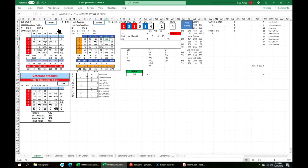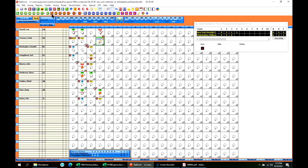Frank Taveras, pitch 26, home run question mark 20. Not against Walk. We go to the batter's card 53, G6. He will advance if the roll is less than or equal to his base running. It's a 6, so he will not. And that'll be a 6-3. Runner holds.